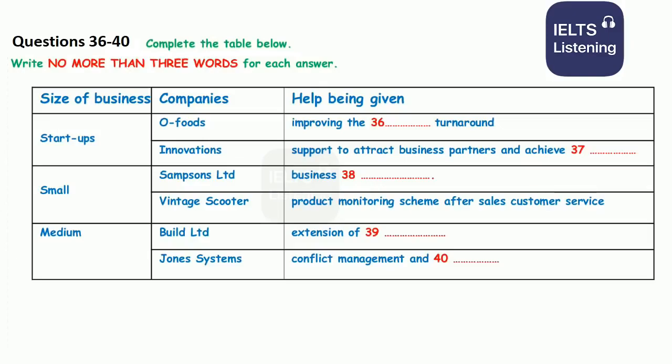Another small niche company called Vintage Scooter, which specialises in revamping old scooters, is taking part in a product monitoring scheme, offering customer service up to a year after purchase to check the quality of their restoration. The first of the two medium-sized companies that the scheme is monitoring is Build Limited, which employs 47 people. A comparison of their products and services with other businesses in the area is being carried out by a researcher who is trying to support them in their efforts to extend the company's product range.